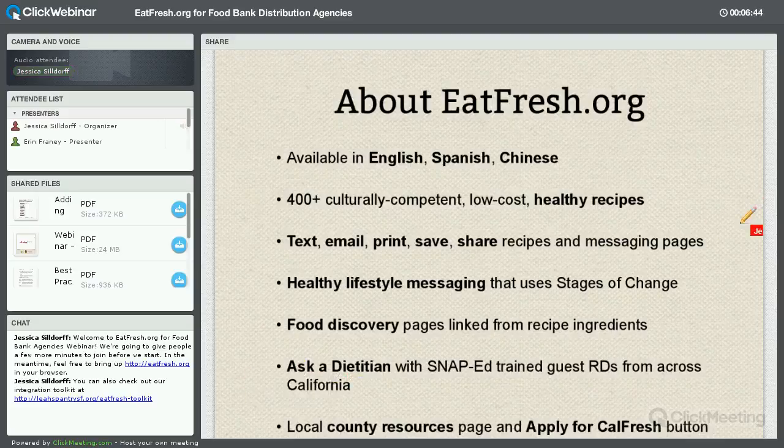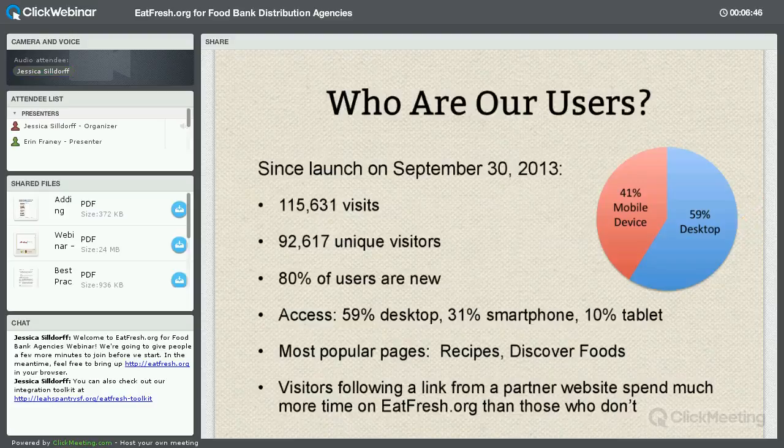So who is on our site? To date, we've had over 115,000 visits to the site, and 41% of those visits are coming from a mobile device. The proportion of visitors using mobile devices has been steadily climbing since launch, and we expect this trend to continue as we do more outreach and smartphones become more affordable. The majority of our users are brand new to the site and are using the recipes and discover food sections the most.